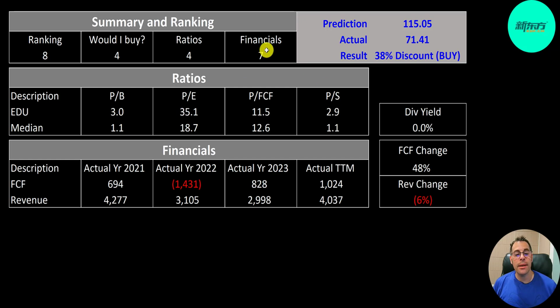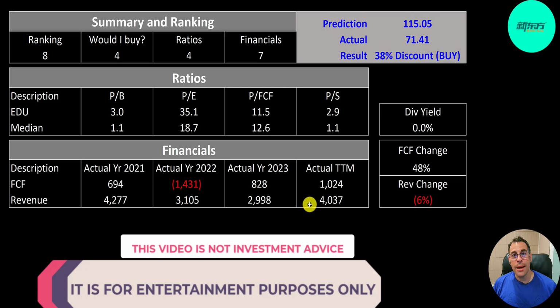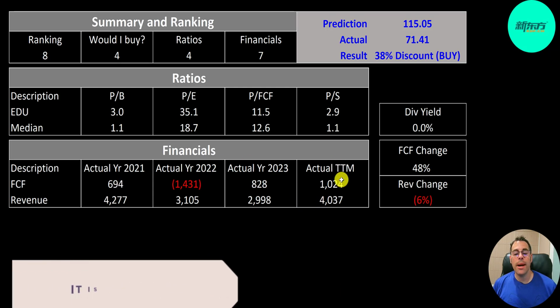Financial 7 out of 10. And the reason it's that high is that even though their revenue is going down a bit from 2021, down 6%, their free cash flow is higher than ever, over 1 billion. That's up 48%. These percentages are comparing 2021 to the trailing 12 months. Revenue is down, and free cash flow is up almost 50%. So they're doing a really good job managing expenses.